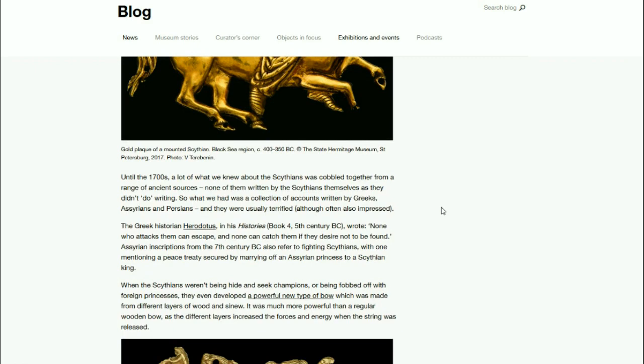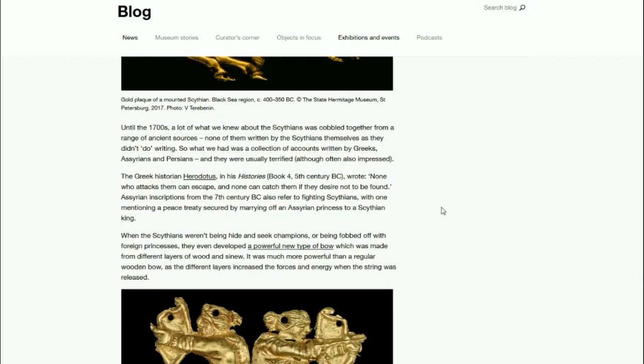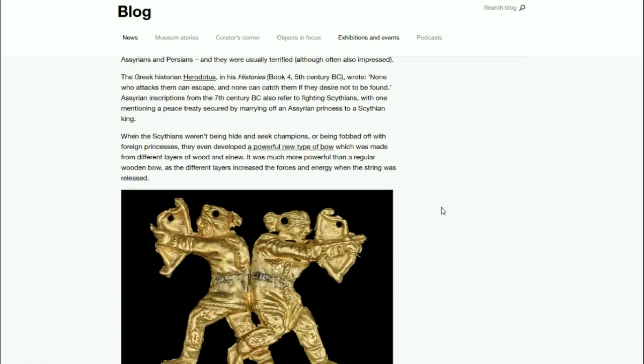They had some quite extensive weapons, like these small bows that were engineered just right. It's a powerful new type of bow made from different layers of wood and sinew, much more powerful than the larger regular wooden bows, so they could be fired efficiently from different places. Some were saying it was like you saw in 300, a vast array of arrows that would block out the sun. These are the type of people that could do that.